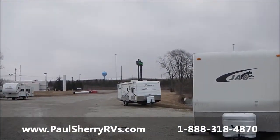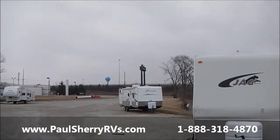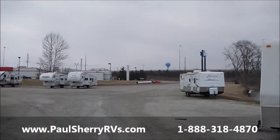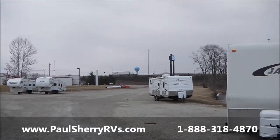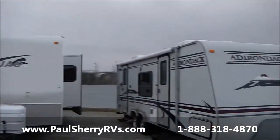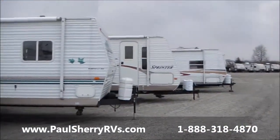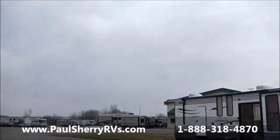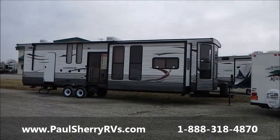I'm going to feature for you today a real nice, lightweight, inexpensive travel trailer. You can see the interstate rolling right by us. We're right off of Interstate 75 in Piqua, Ohio. The snow's about gone and camping season is about upon us.